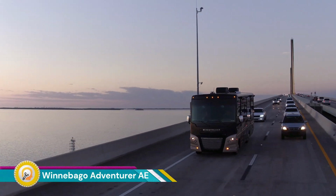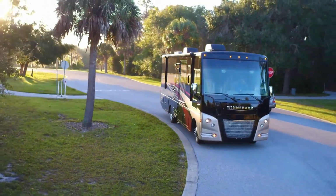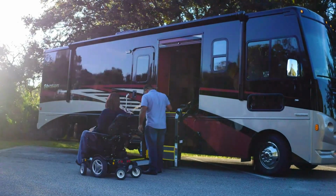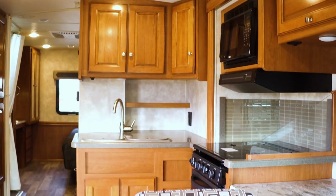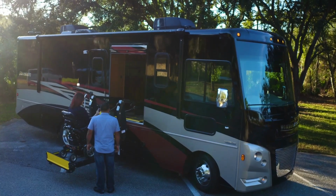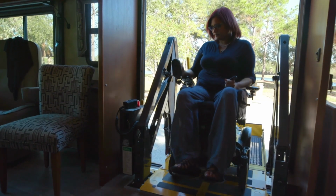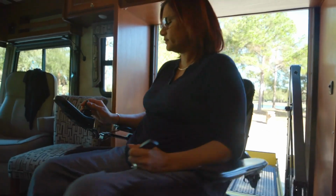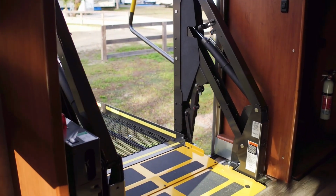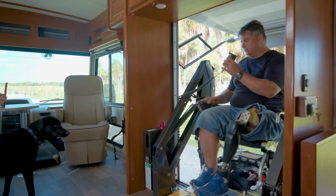The Winnebago Adventurer AE is a Class A gas motorhome designed specifically for wheelchair users. It is based on the company's top-of-the-line Adventurer model and features a number of accessibility-enhancing features, making it easier and more comfortable for people with disabilities to travel and explore. The Winnebago Adventurer AE is a remarkable motorhome that combines luxury and accessibility.